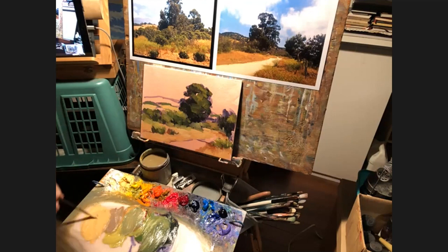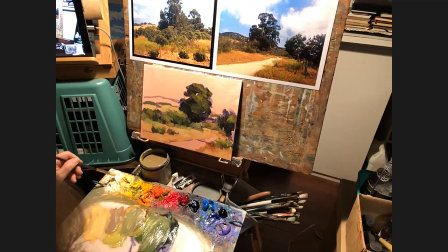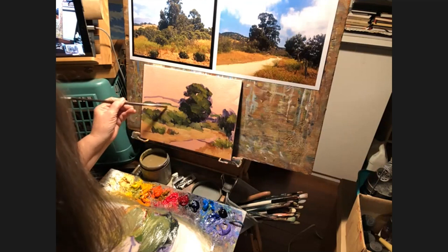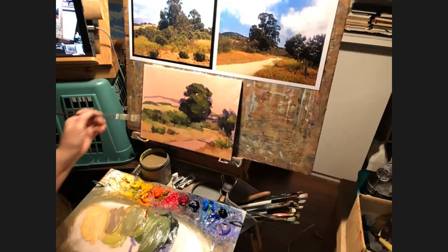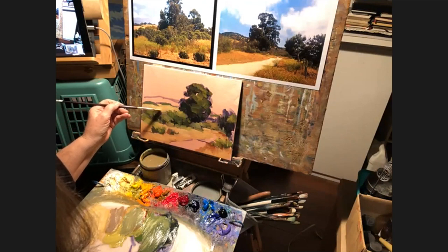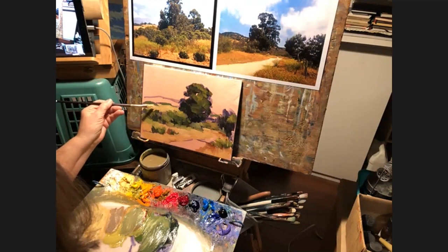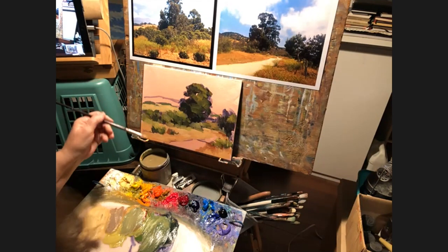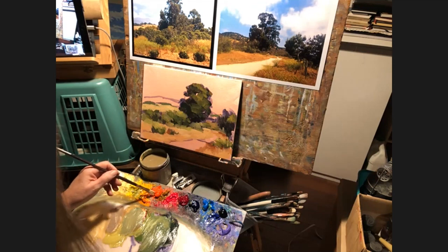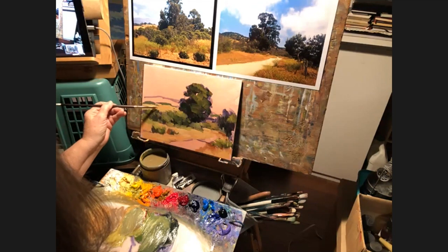Now, as I'm coming down, I'm starting to shape these bushes. I'm also lifting up a lot of paint, which I don't want to do. So, sort of looking at that. It needs a little more color in it. Yeah, there we go. That's better.